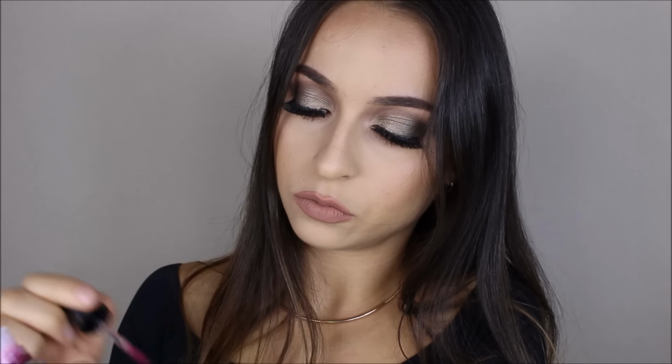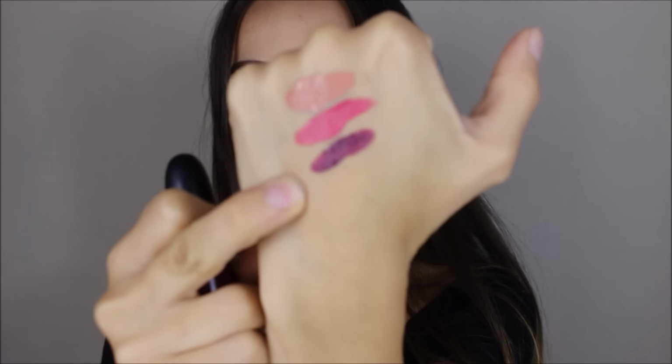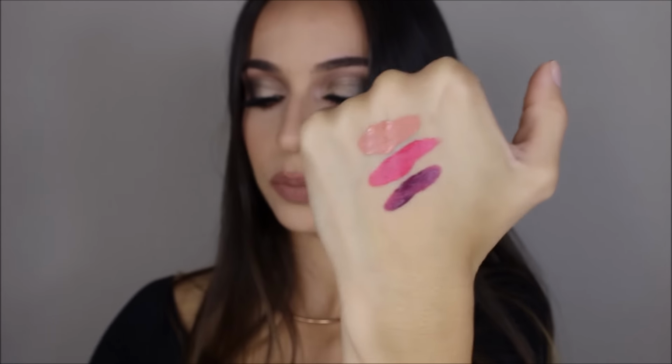And then we have O'Lady. Yeah, O'Lady. And this is like a bright purple. Ooh. It's kind of dark but kind of bright. I can't really explain it, but that's what it looks like there. If my camera will focus, yep. Really nice purple. Can't wait to try these actually. And I think I might actually do a lip swatch video for these, so stay tuned for that.